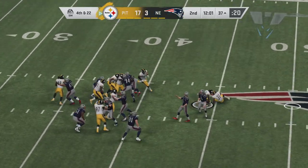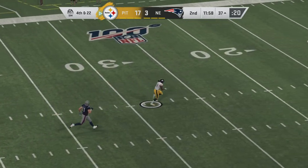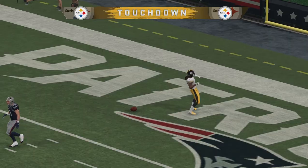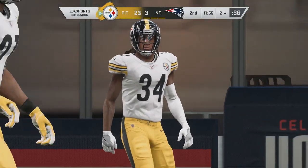Oh, they get to the football. It's blocked. Now it's scooped, and nothing but daylight ahead. The 20, 10, and he's in for six and a Steeler touchdown. In for the score. And the Steelers, they broaden their lead.